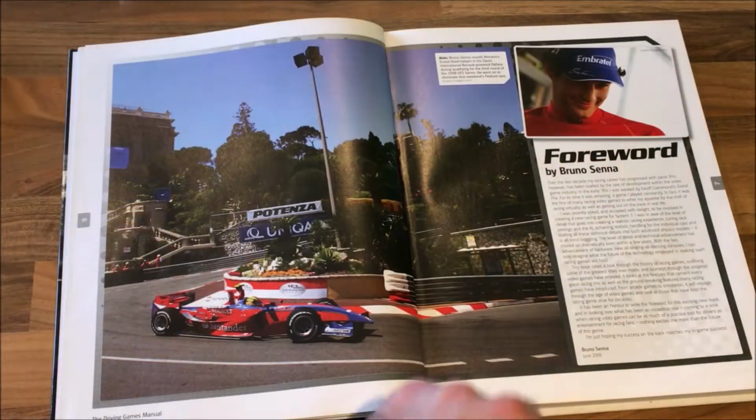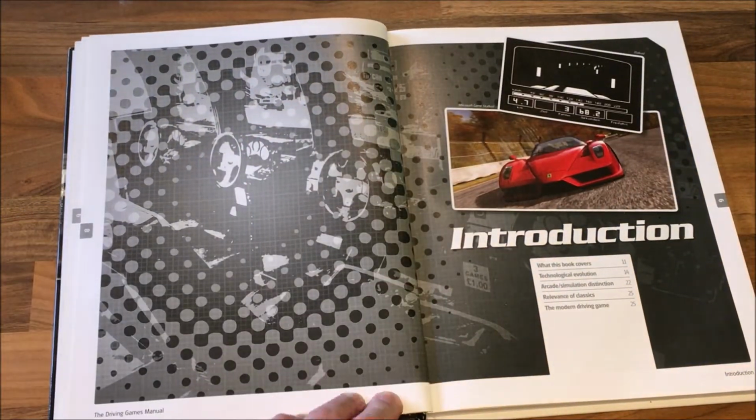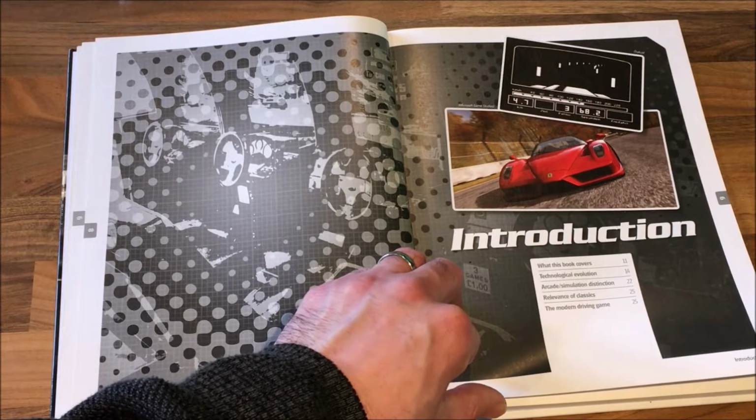So anyway, we'll have a more detailed flick through the book. Right, so it starts off with a foreword by Bruno Senna. It goes on to say how he was wowed by Geoff Crammond's Grand Prix back in the day, and moves on to how excited he's going to be for the future of this genre of video game.